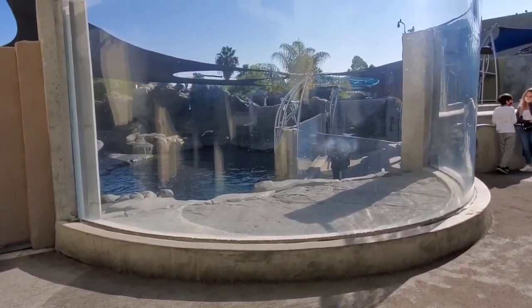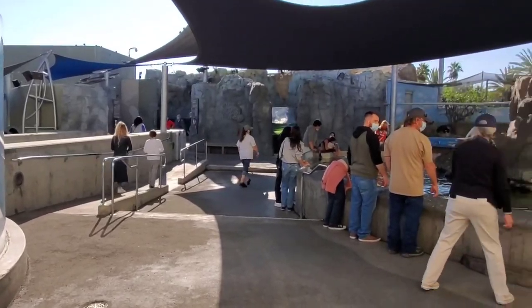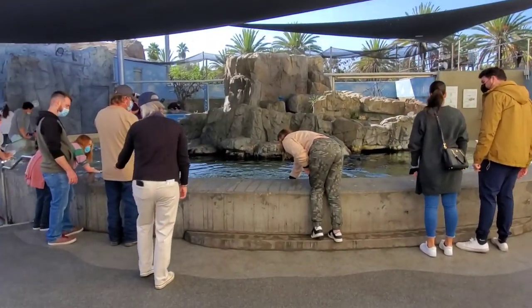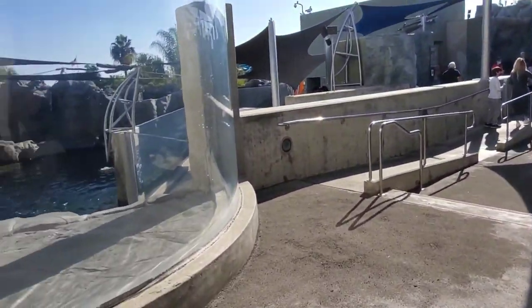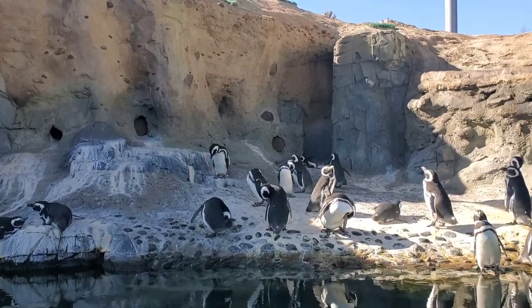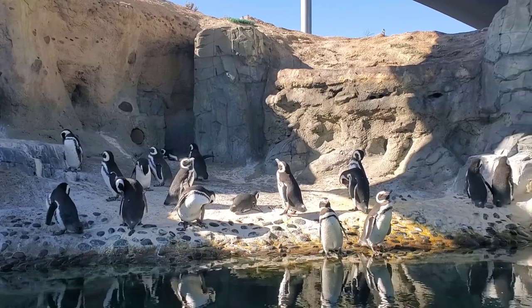Alright, I hope you enjoyed those tank shots. I wanted to show you some other nice features of this aquarium before we wrapped up. Here we have a touch pool full of some rays and sharks. There's an outdoor observation area for the sea lions. Over here we have the obligatory penguins. Everyone always loves seeing these guys, right?